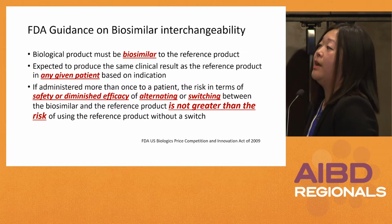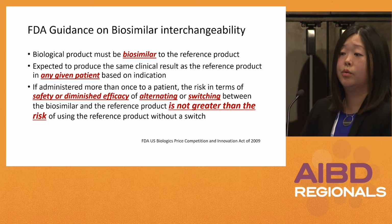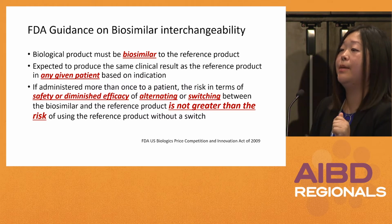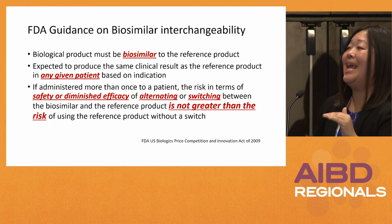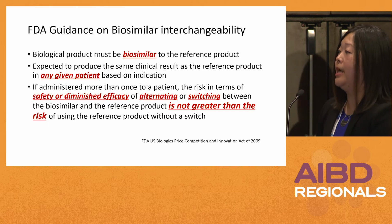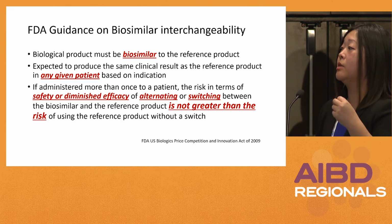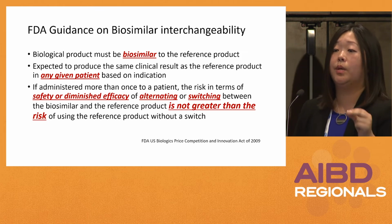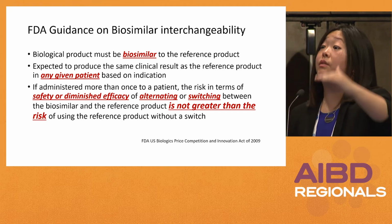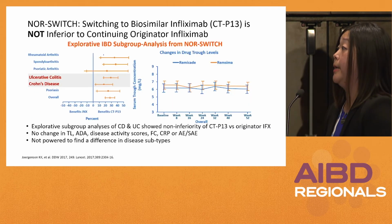And first, let's talk about the FDA guidance on interchangeability. So first of all, they have to demonstrate that they truly are biosimilar to the reference product. And you should be expected to produce the same clinical response as the reference product in any given patient based on indication. And if it's administered more than once to a patient, the risk in terms of safety, decreases in efficacy of alternating or switching is not greater than the risk of continuing with the reference product. So that means that we need some data that tells us that there's no differences when one person switches from the reference product to the biosimilar and potentially even back again.